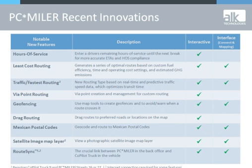A few years ago, we added a feature called least cost routing. And this routing option generates a series of optimal routes based on custom fuel efficiency, time, and operating cost settings. It also calculates estimated greenhouse gas emissions. So it takes all of these factors into consideration and will tell you what is the least cost route that you can take.